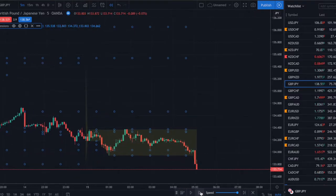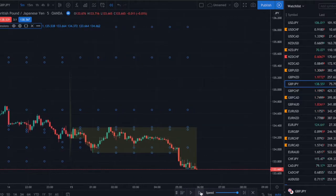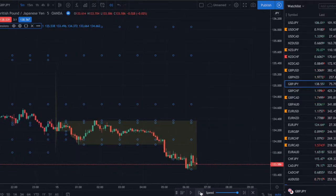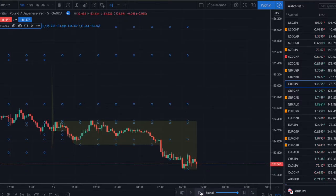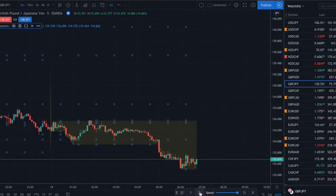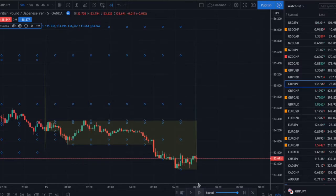At 7 a.m. the market will open in London. Sometimes it's 8 a.m., depending on summertime or winter time. So basically what we want to do is see the last 3 hours. Let's see if the market is gonna open. Okay, the market opened now. So we want to see the last 3 hours. We go back in time 3 hours, so it's 7, 6, 5, 4.